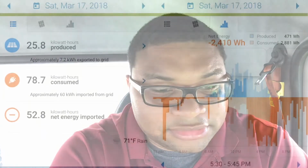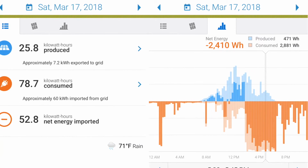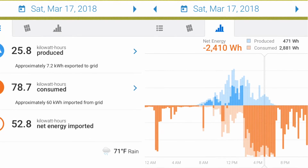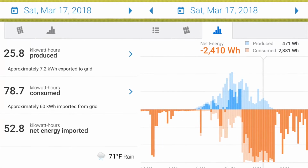So we can look at some of those days as well as some of the days where I was just producing more than I consumed. First, let's look at the worst day. You get the bad news out of the way. It was rainy and cloudy, so I didn't produce much. And it was Saturday, so someone was home all day and had to charge the car, and I think I did laundry that day.